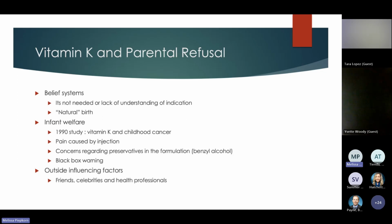So benzyl alcohol is not an issue. Some are worried about mercury. There is no mercury in vitamin K. Some are worried about the tiny hundredth of a tenth of aluminum that's in there. Those things are not going to cause any issues with getting vitamin K. The other one that's a big challenge, that's probably one of the most common ones, is they'll bring up the black box warning.